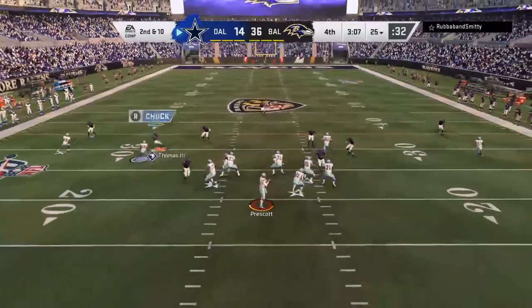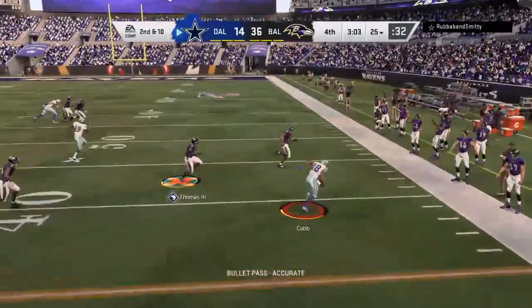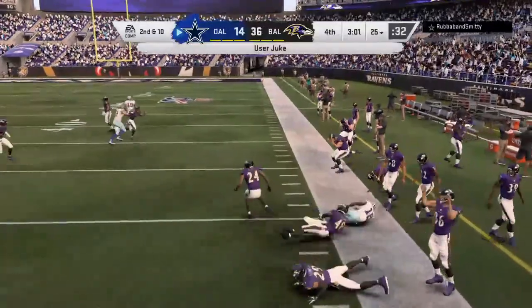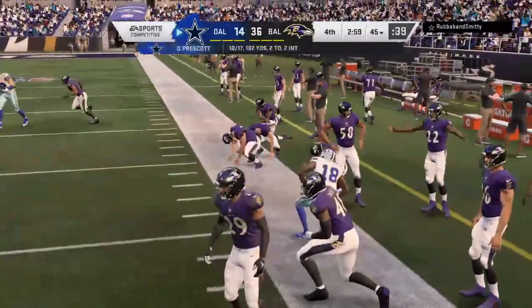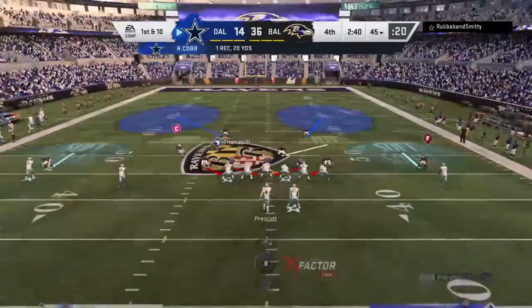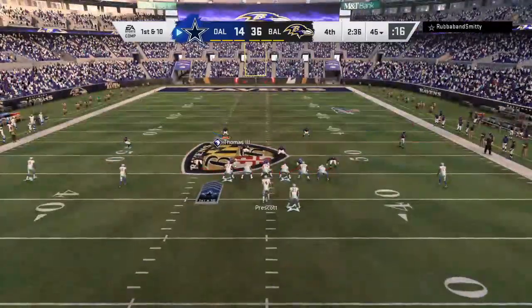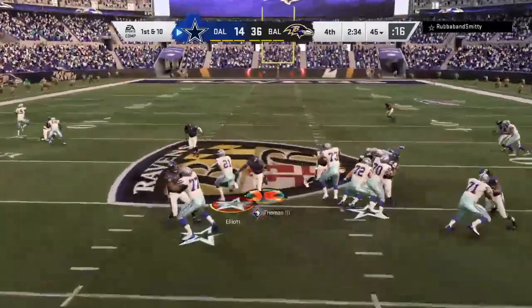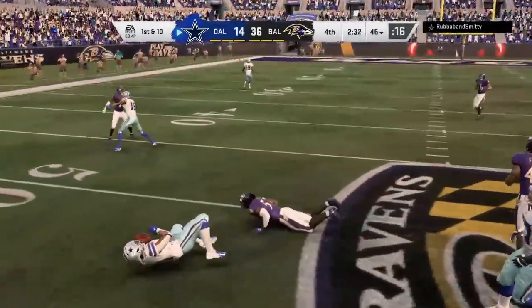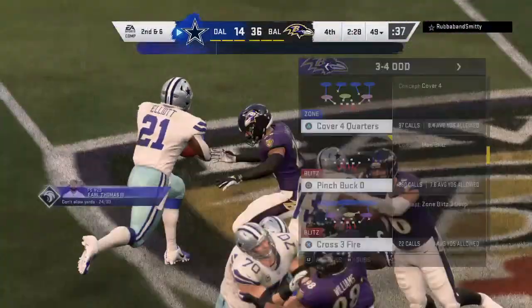An incomplete pass leads to 2nd and 10 from the 25. Now a nice throw here right side. He hauls it in. And they'll get it all the way up about 5 yards shy of midfield. That one a gain of 20 and a first down. Prescott now 10 of 17 throwing the ball. He's got a 1st and 10. First down run with Elliott going to go for about 4. 2nd and 6 coming up.